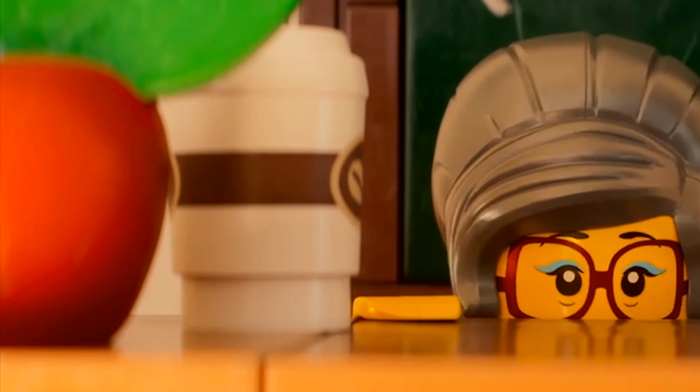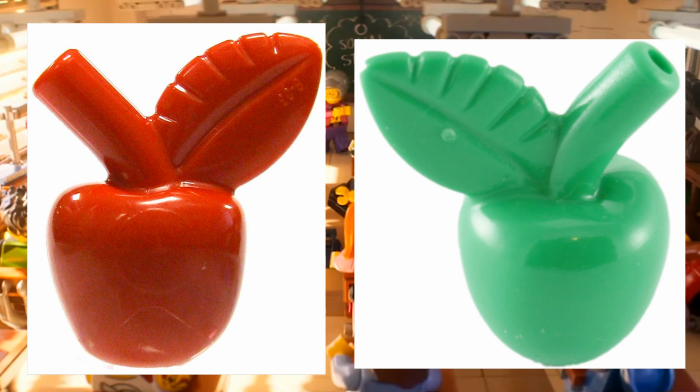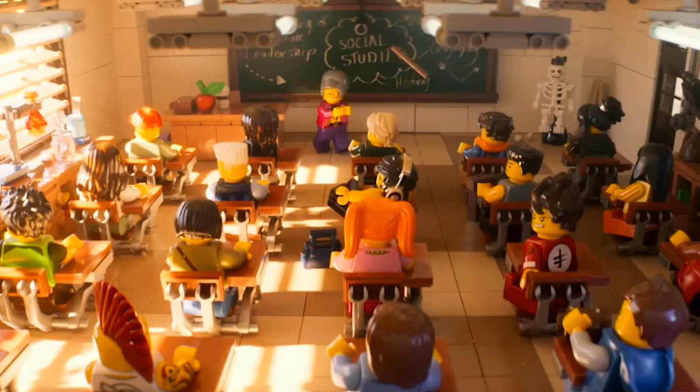It's a double-colored apple. Now in LEGO, you guys may be familiar that we do have red apples and we do have green apples, but we've never had an apple with green and red on it. It's always just been one. It's never been that dual molded, but that's really cool. Maybe we will be getting a double colored apple in the near future for LEGO. That would certainly be cool, but it's very interesting that that element in this movie is not an actual LEGO piece, since it does only come in solid colors and not two colors.